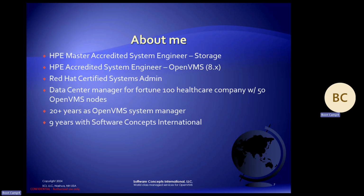I was a data center manager for a long time with a healthcare company, and they currently still have about 50 VMS nodes. It's a big medical testing company, and every single medical test they do runs through VMS. They do, I don't know, about 500,000 a day. No, probably more than that. 750,000 tests a day.